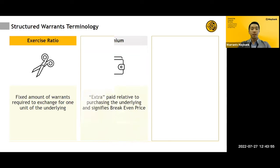Secondly, premium determines how much extra a warrant holder has paid relative to purchasing the underlying asset directly in exchange for the benefits of the warrant. In other words, it is also an indicator of the amount the underlying asset price has to appreciate in order for the warrant holder to achieve break-even. The break-even price for Maybank IB issued structured warrants can be easily found on our website under the Warrant Terms tab. It shows you the current break-even price as well as premium in percent. The lower the break-even price, the cheaper it is for investors to gain leverage over the share.